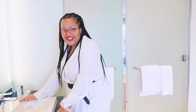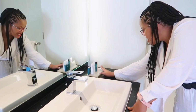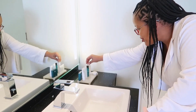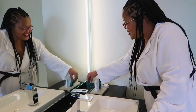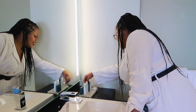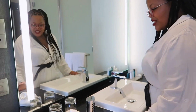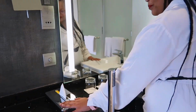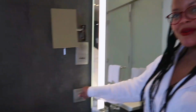So we have the sink over here, which has some body lotion, bath gel, conditioner, and shampoo. And my noisy baby in the background. They have a shower cup and a vanity kit and a bar soap. Some towels, some glasses, this tissue thingy. This, which I find to be very cool, is the thing that controls the volume in the room.